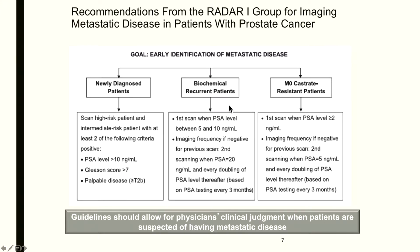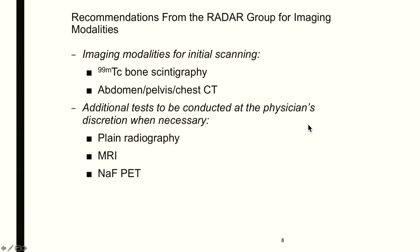Biochemical failure, when do you image people? We basically said, you actually can have metastatic disease with a low PSA, between 5 and 10, and then the second one, when the PSA is above 20 and so forth. And then the M0 castrate-resistant patients, those are the ones that have PSAs going up and they have negative imaging. How often do you image them? Well, you can have progression to metastatic disease, and we've shown this when PSA is less than 2.